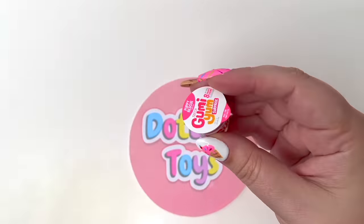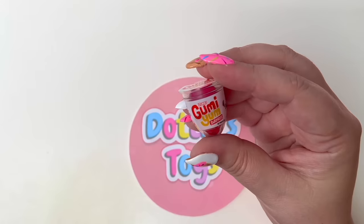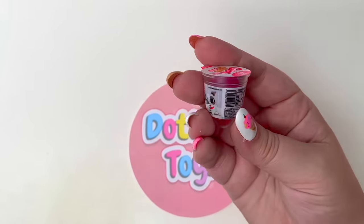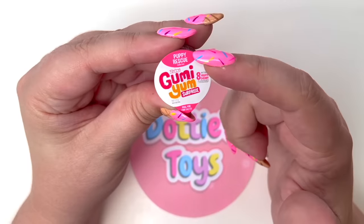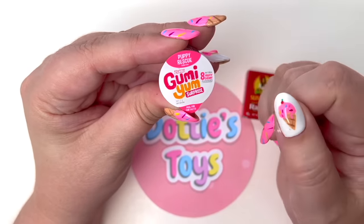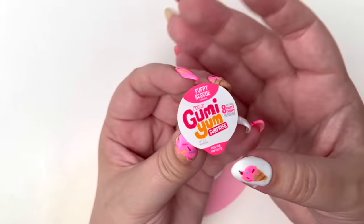Ooh, what is this? Oh my goodness. We have Gummy Yum Surprise. It looks like it is from Zuru. I have never ever seen this before. And it says right here, this is the Poppy Rescue Collection Natural Fruity Chewy Flavors. It also says here, peel for fun facts. Let's see if we can peel it.